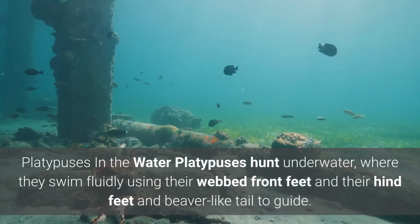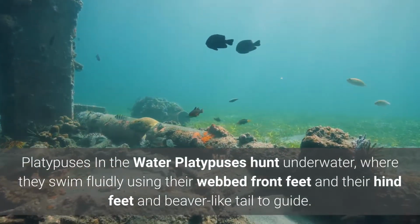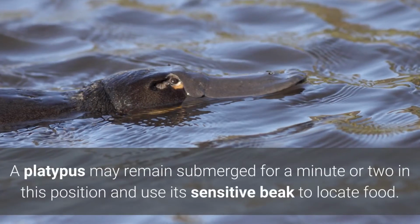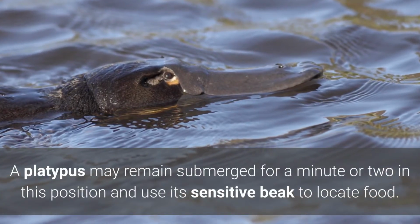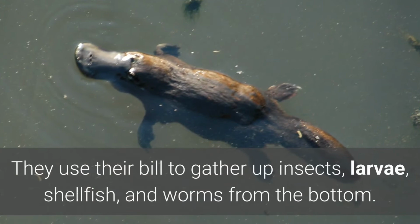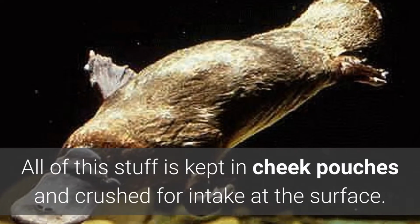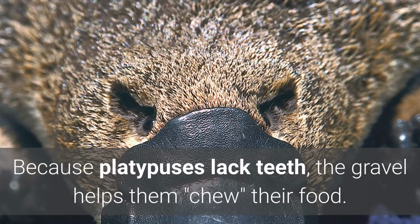Platypuses in the water. Platypuses hunt underwater, where they swim fluidly using their webbed front feet and their hind feet and beaver-like tail to guide. Skin folds protect their eyes and ears, and a watertight seal seals their nostrils. A platypus may remain submerged for a minute or two in this position and use its sensitive beak to locate food. These Australian creatures feed on the ground. They use their bill to gather up insects, larvae, shellfish, and worms from the bottom. All of this stuff is kept in cheek pouches and crushed for intake at the surface. Because platypuses lack teeth, the gravel helps them chew their food.